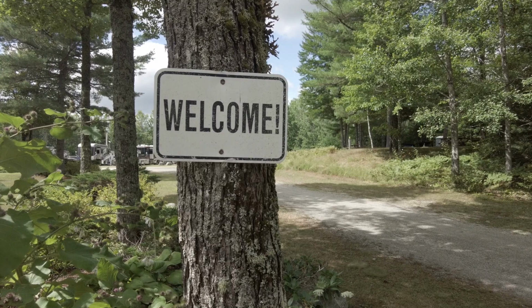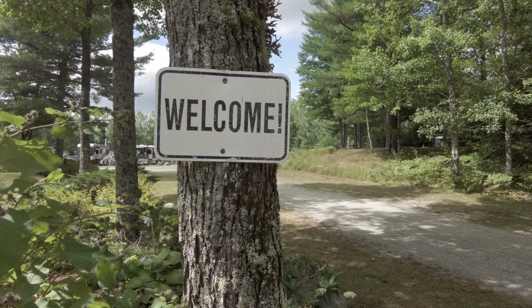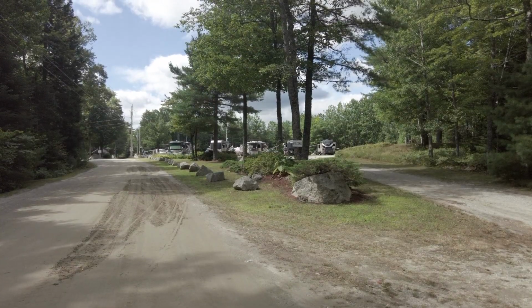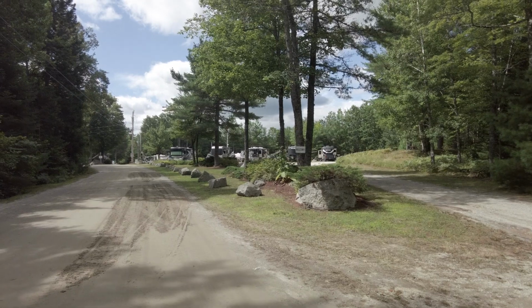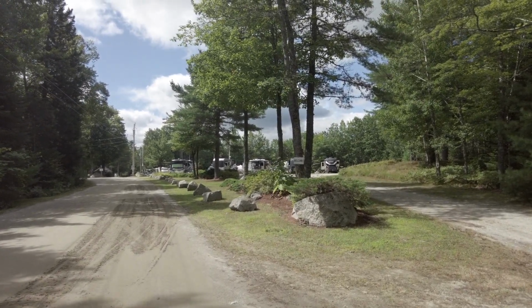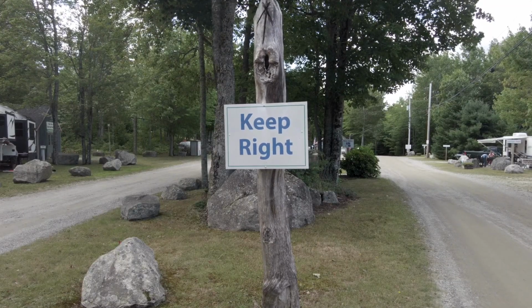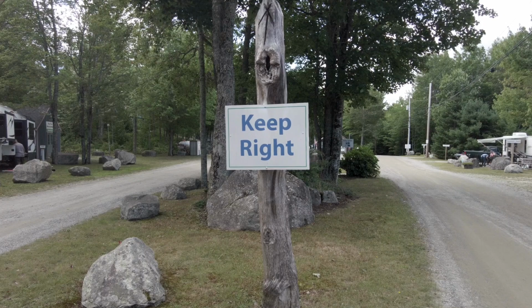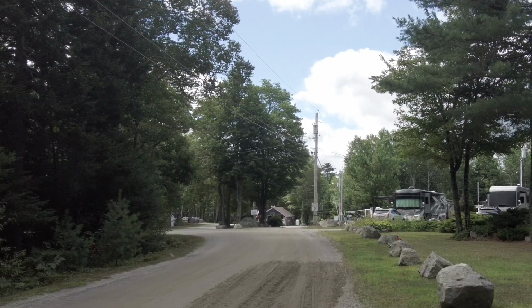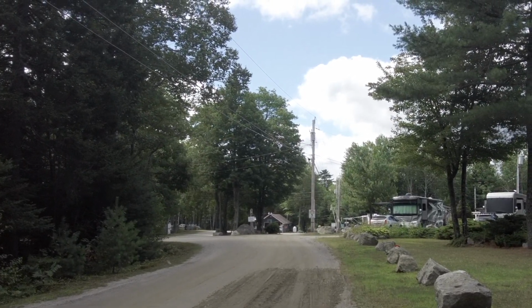book. After you've traveled a hop, skip, and a jump, well, maybe just a little bit more than that, you'll finally come upon a welcome sign. You'll see some RVs, and you need to continue straight on the road just a little bit longer. Just past the welcome sign, you'll see a sign that says keep right, and you will just continue straight and park your RV to the right and enter the building to receive your check-in.